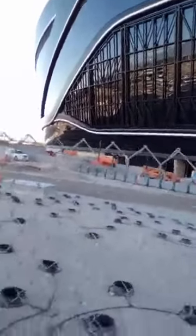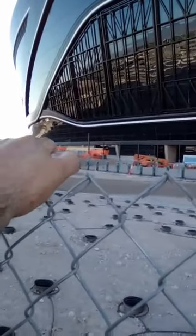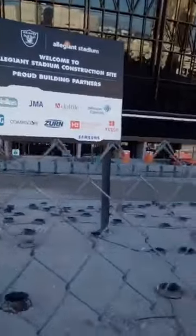So what I was going to ask, I'm not sure really what's going on right here. There is a bunch of walls. I don't know if they're going to allow people to walk there, what those walls are for. Hopefully in the future, I'll be able to let you guys know what's going on.